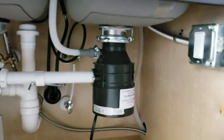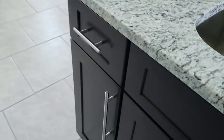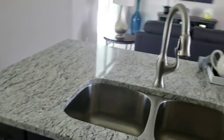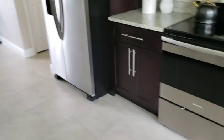And underneath does include an insinkerator, no extra charge for that. And these are slow close doors, see that? And all the drawers are dovetail design, milled very nicely, and solid wood with slow close as well. So really, really pretty. Nice stainless steel appliance package.